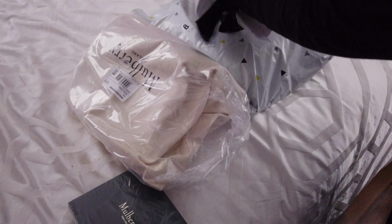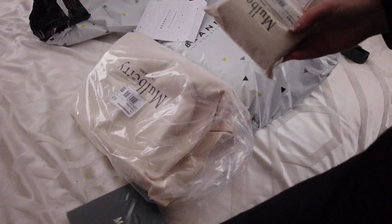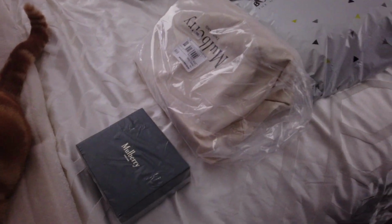Pass you over to my daughter, so I've got both hands free. Not keeping all of it. I'm just going to see what I want and then send the rest back. So, packaged okay, really.